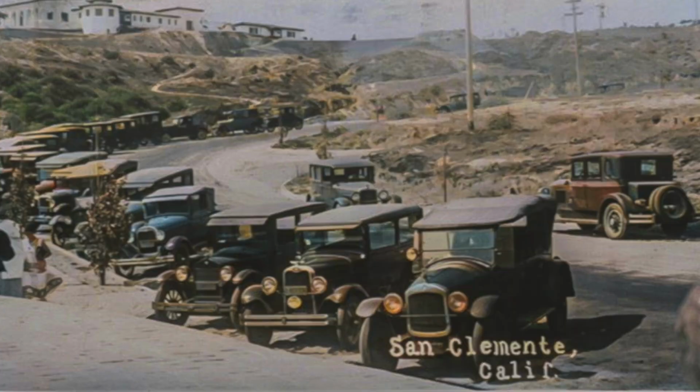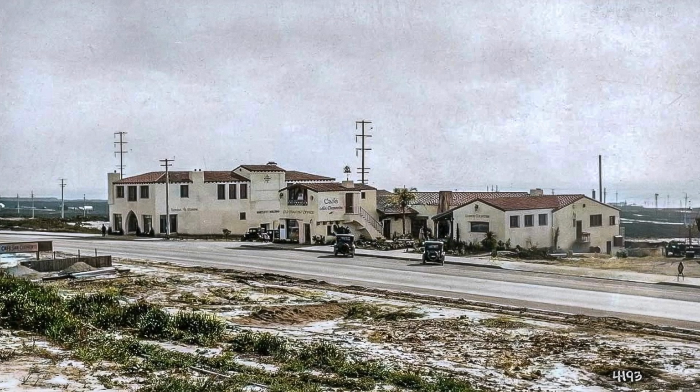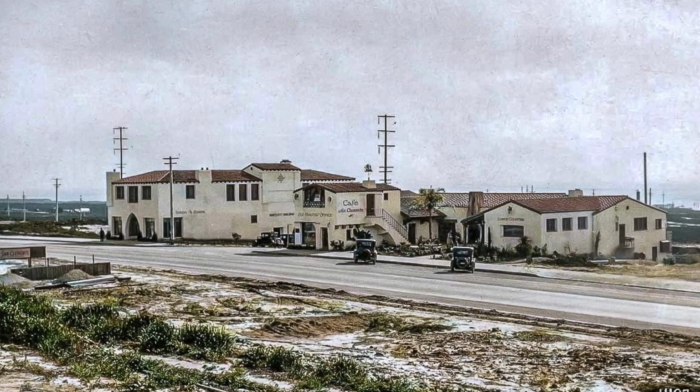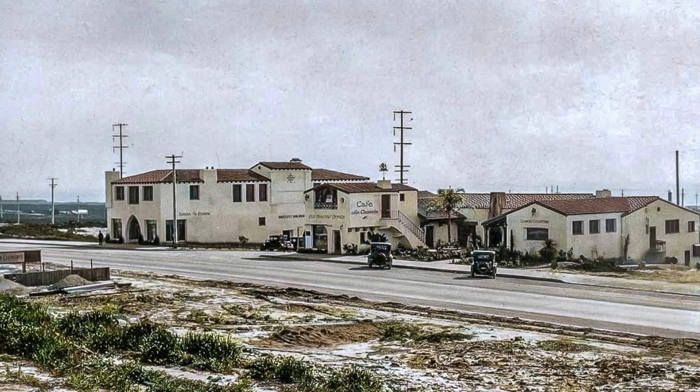This shot at the top of Del Mar and El Camino Real must have been taken in early 1927. The big building you see there is the Bartlett building, and it housed a general store, a hardware store, a barber shop, a pool hall, lunch counter, and San Clemente Cafe. I suppose it was San Clemente's first mini mall. Oh, with apartments above to boot, all funded by Hansen.